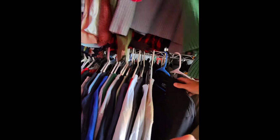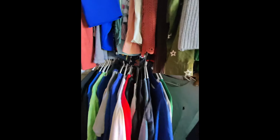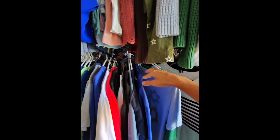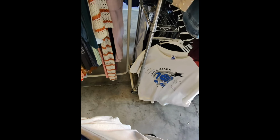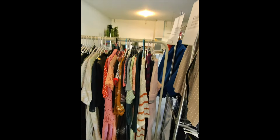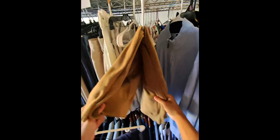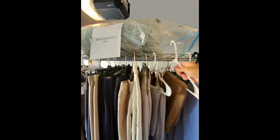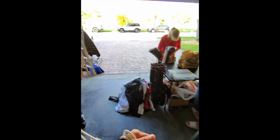Lunch. They like to go over there and just play for hours.